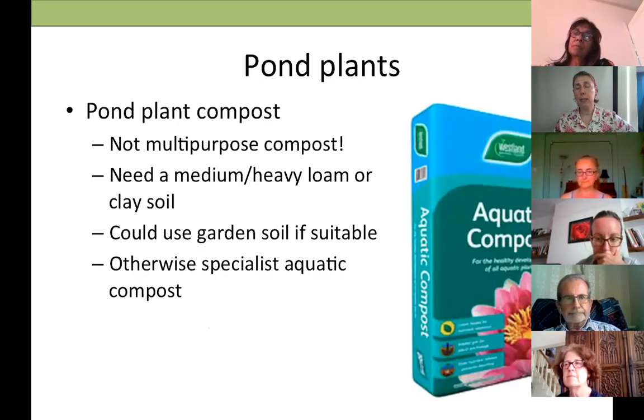And then you don't use regular plant compost either. So not a multi-purpose compost. That's the last thing you want to do, because a lot of them contain peat, and then they start breaking down and decomposing in the pond, which is just going to play havoc with your ecosystem.